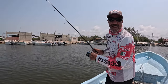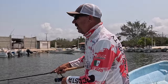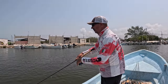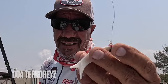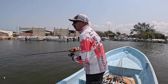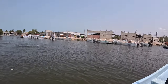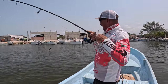This many tarpon, we should get at least 10 of them in the boat. There is a bunch of them all through this back area. Throwing the infamous DOA terror eyes. This is the red head with the white body. They seem to like it. One almost jumped into the boat after it. Oh, he's still on. He's still on. Oh, that's a good one.